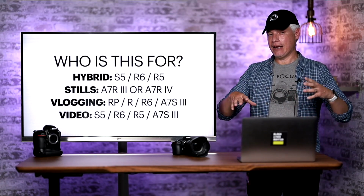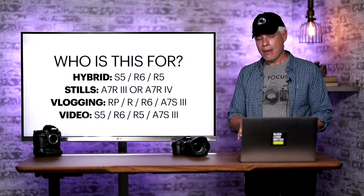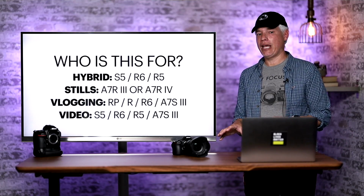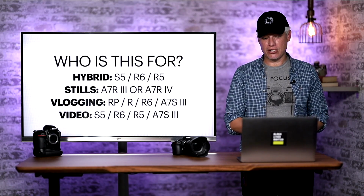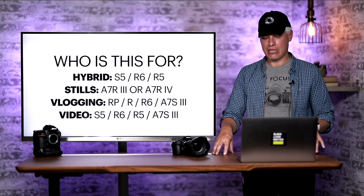And if you're a dedicated video shooter, like you're the cameraman, you're never in front of the camera, you're always behind the camera, Panasonic kind of owns this space with the S5 and the S1H, but the Canon R6 and R5 and Sony a7S Mark III are also just amazing contenders in this space.